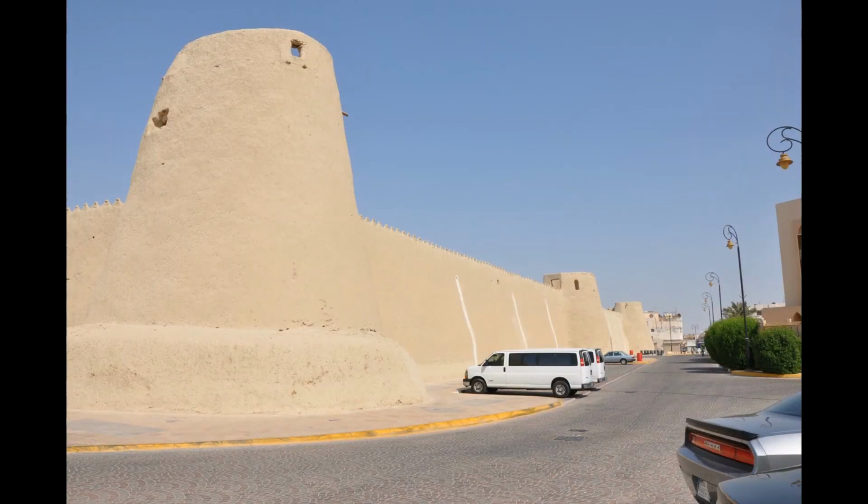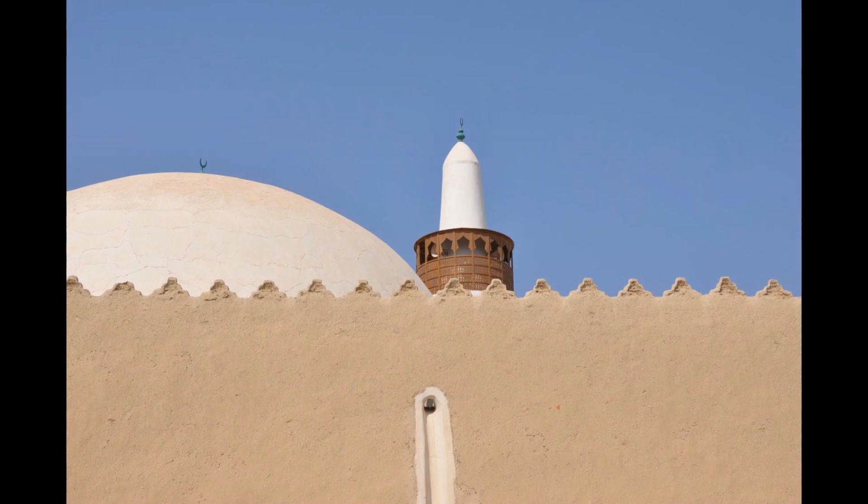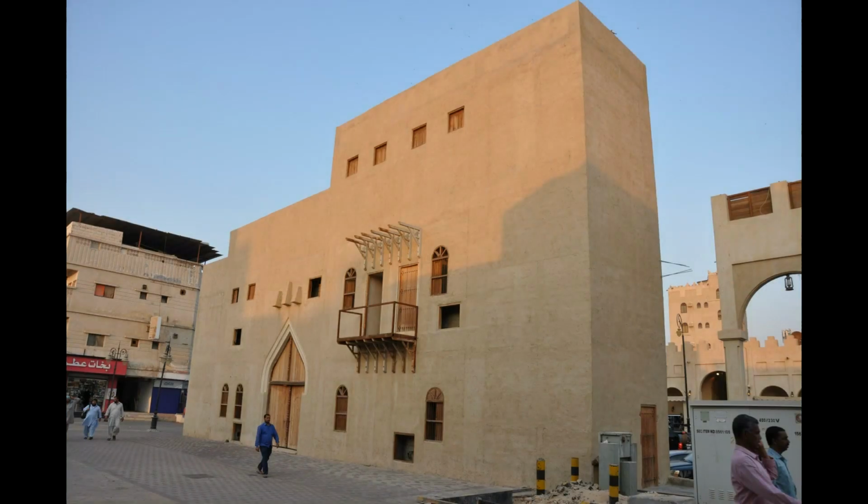As you can see on the first sign that tells you that it's closed, no one is really parking here. And this is how it looked from the outside. This is, I believe, called Ibrahim Palace in Al-Hufūf. And here are just some random street shots from Al-Hufūf.